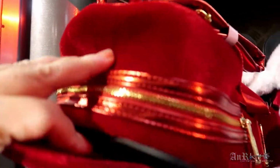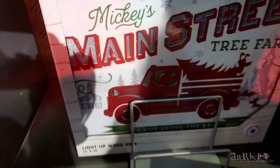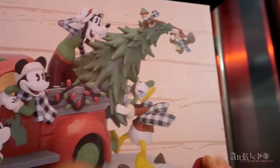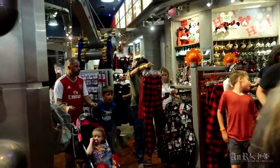It's a backpack, and it's definitely fluffy and flocked, and it's $90. Castle is $74.99. The light up tree farm is $39.99. And this red truck with the, this is neat. Oh, I like Chip and Dale too on the end, usually on the back. $59.99, not a toy. Tis the season to be jolly.